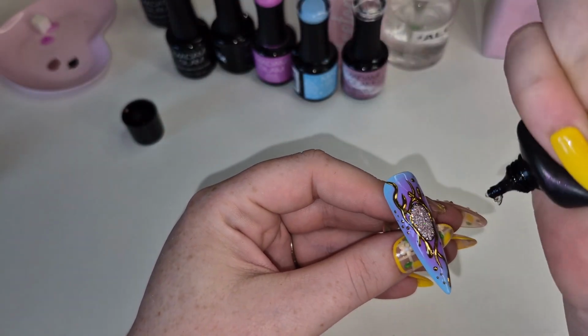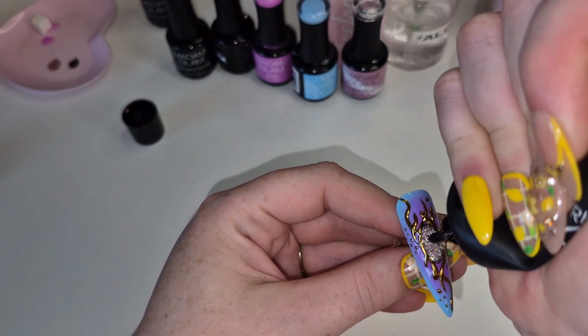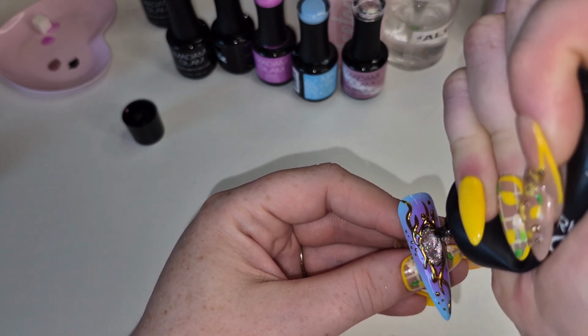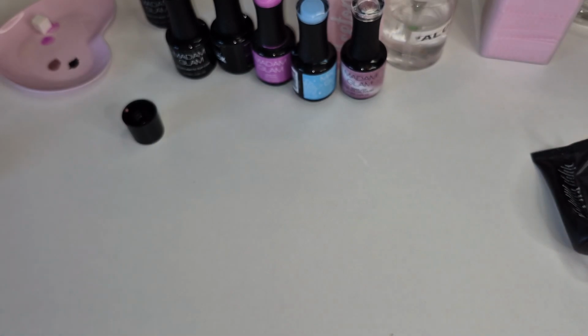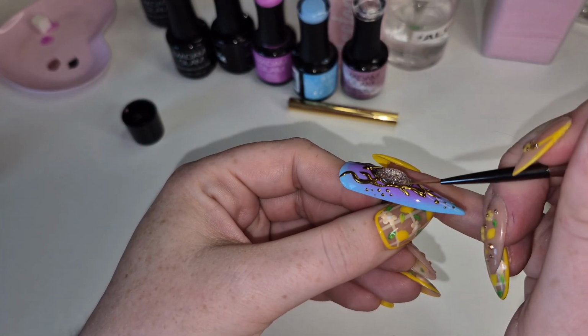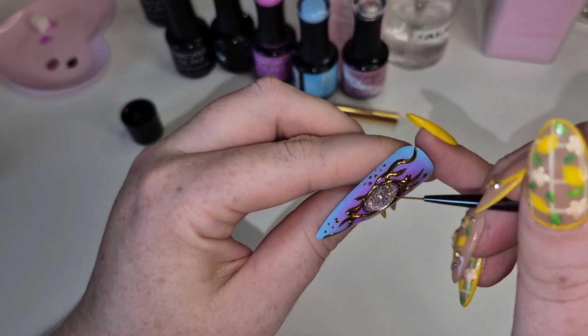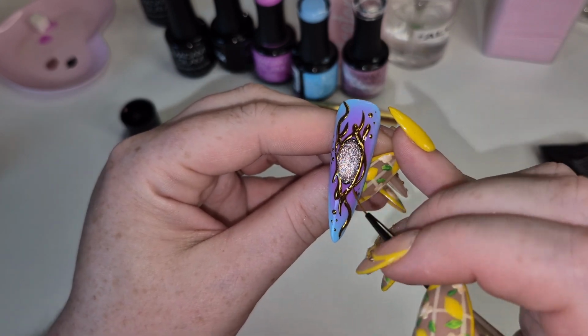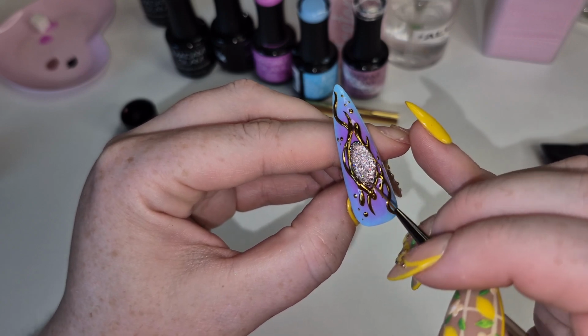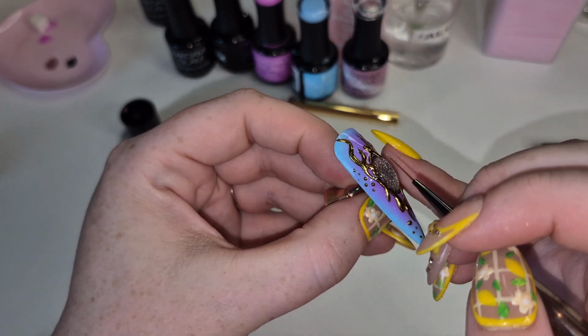Then I always go ahead and base coat whenever I've done a chrome, or I've used a foil or some glitter. I do a layer of base coat, just to make sure that it's extra protected, so to speak. So once the base coat is cured, I'm then going to use Makartt's Rhinestone Glue Gel, which is another product I am running out of. I think this was the last bit in the tube, so I really need to order some more.